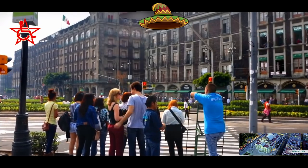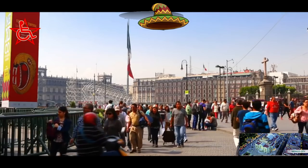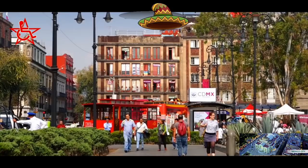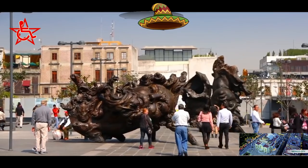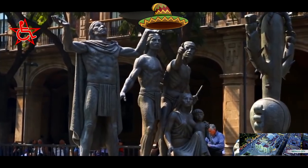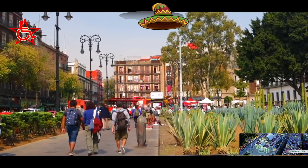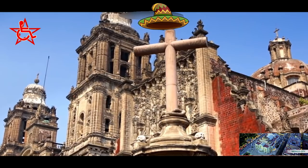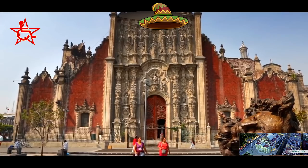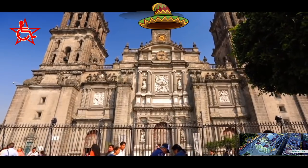Mexico City's colors run deepest in the main square, the Zócalo, once the epicenter of the Mexican civilization. When the Spanish arrived in 1521, the Aztec temples were swiftly leveled, and a colonial city rose in its place. Today, this area is presided over by a temple of a different kind, the Metropolitan Cathedral.